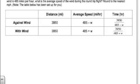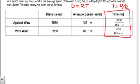So how are distance, speed, and time related? What equation, Anthony? Distance equals rate over time. Close. Distance equals rate times time. So if I'm solving for time, you divide distance over the rate. That's how you got this whole column here. You just took the distance, 3950, divided by 485 minus W. And 3950 divided by 485 plus W, it's there. These two things add to 16.5. That was your total flying time.